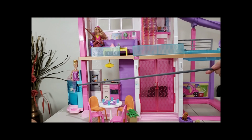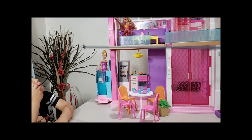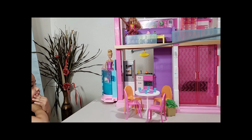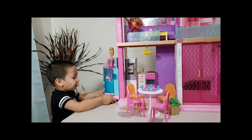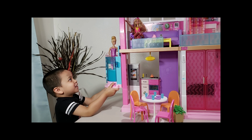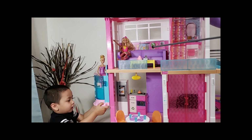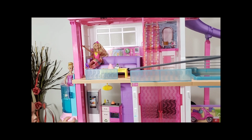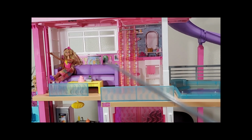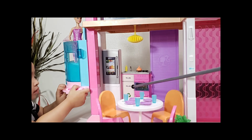And then we have a working elevator here that goes up and down. Now Zishan is going to show us how to do the elevator. How does it go up? Zishan, can you show us? Good job. And now we also have this coffee table that turns into a bed and a kitchen outdoor grill. Well, it's a kitchen that turns into an outdoor grill.